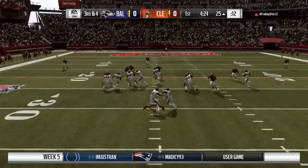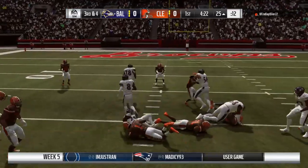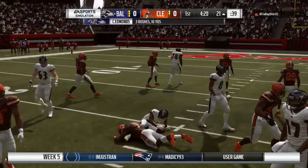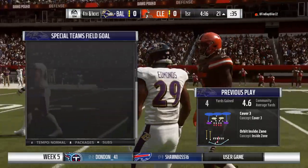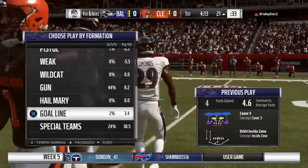They'll run it now out of the gun. And he'll be brought down at the 21, just shy of the 20 in the red zone. Call it a 4-yard pickup, but it leaves them a few inches short here on 4th down.